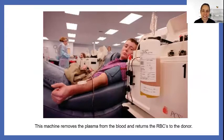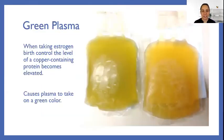Now, there was something interesting that was noted when taking these plasma donations. Certain people gave green plasma instead of yellow. At first, they just threw away the green plasma bags, thinking something strange happened. But once they started looking into it, scientists actually found out that the green plasma kept coming from women who were on birth control. They finally determined that estrogen birth control actually elevated the levels of a copper-containing protein. When it was in high enough concentrations, it gave the plasma the green color.